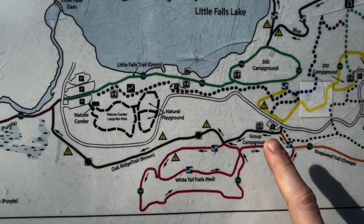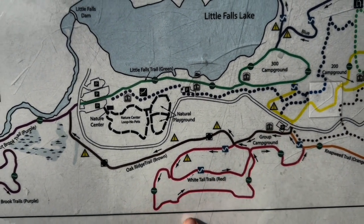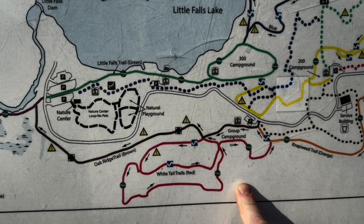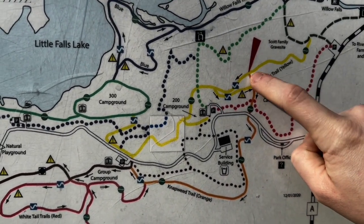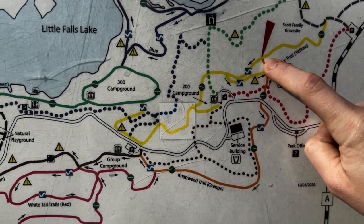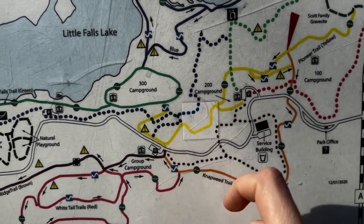So we started here, and I thought that we were going on this trail, but it turns out we're all the way over here. So instead of going all the way back on the old trail, I think we'll explore this yellow one and see where it takes us.